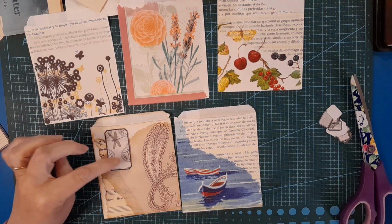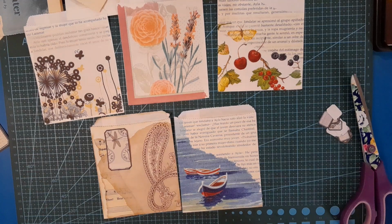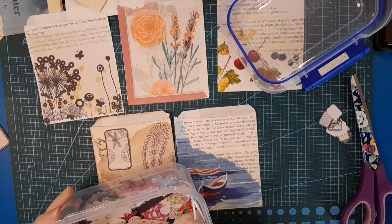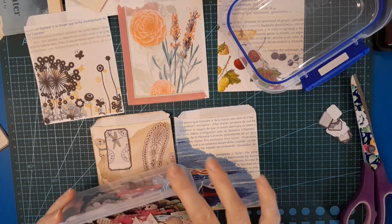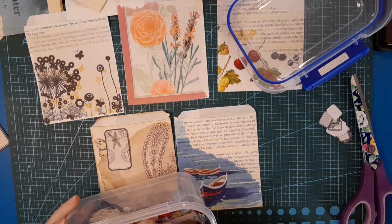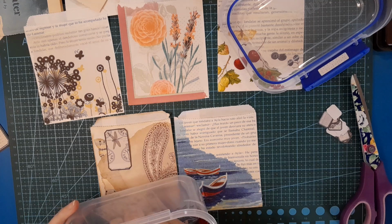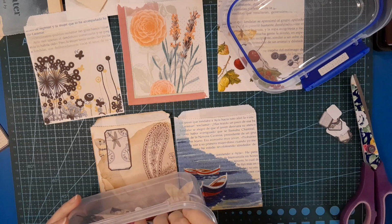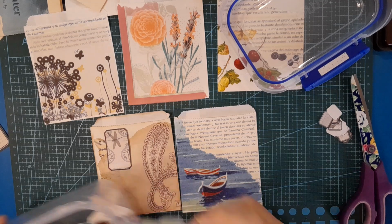Feel like I need something else. What have I got in my little bin here? I've got some die cuts, some flowers and bits and pieces. Kind of looking for inspiration. Okay, sometimes I don't even know what I've got.